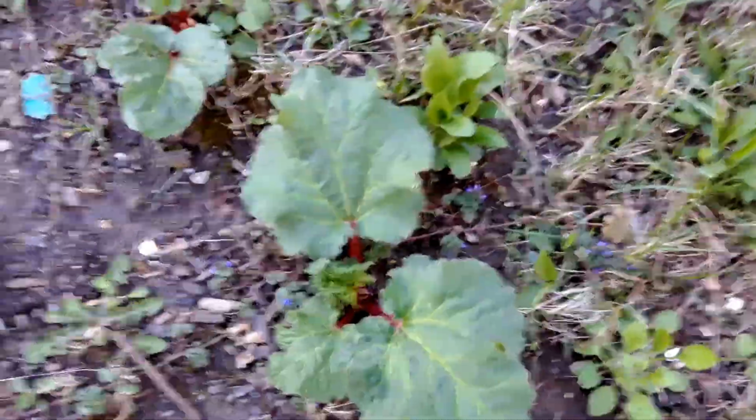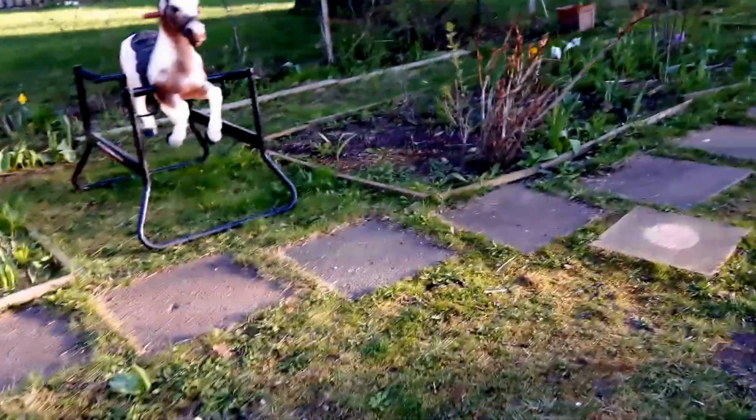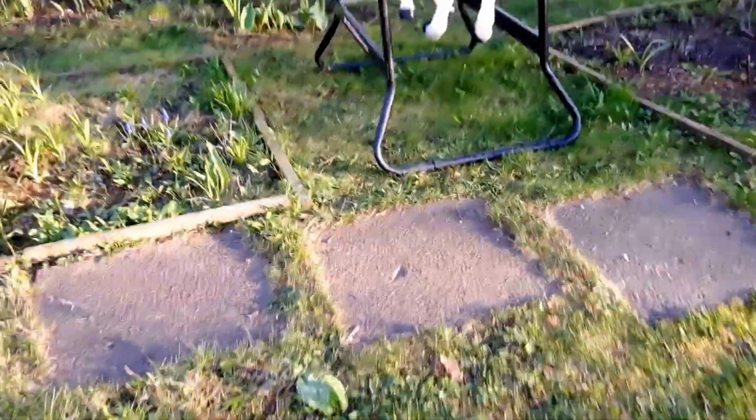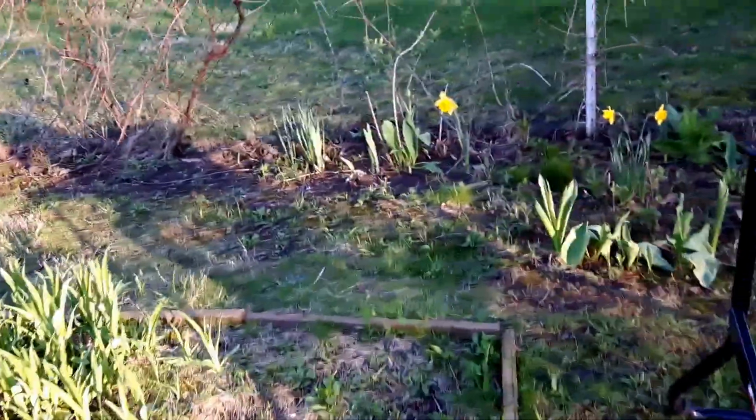The rhubarb patch is coming along nicely, I would say, actually. We threw a lot of coffee grinds in it last year and yard waste, so hopefully they will grow well this year and we will eat them all up again, as we always do. Unfortunately, we had a lot of stuff eaten off last year.